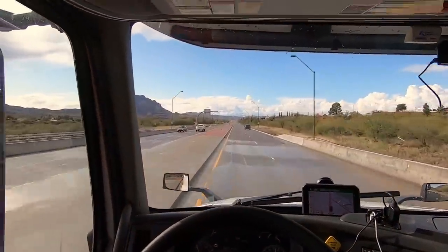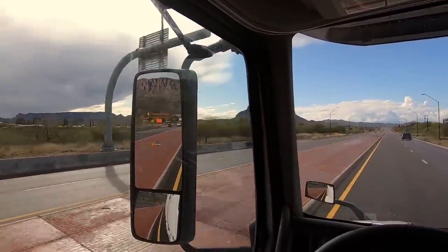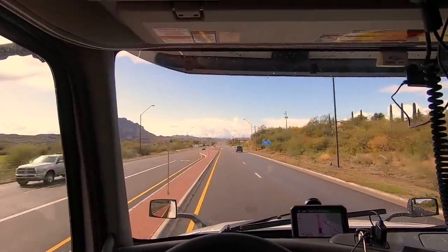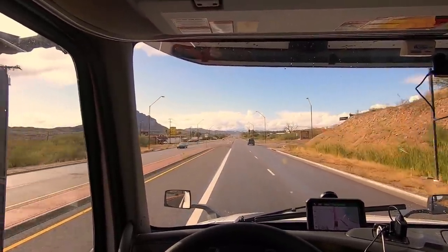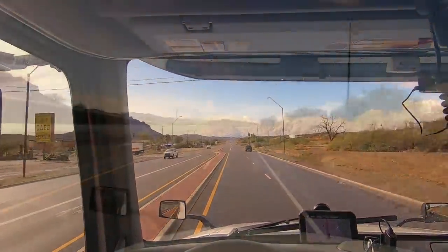Whoa, that was rough. 7% grade. I think the steepest I've ever gone on was 6% over there on I-40 in Tennessee. This is 7% grade. That was kind of crazy actually. But I was going slow, taking it easy, using mainly J-brake. So, you know, good old Volvo. She's a good truck.